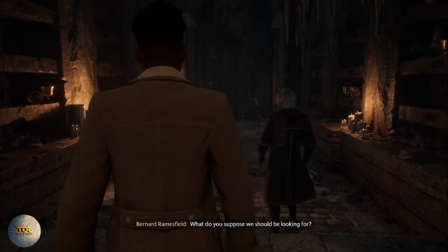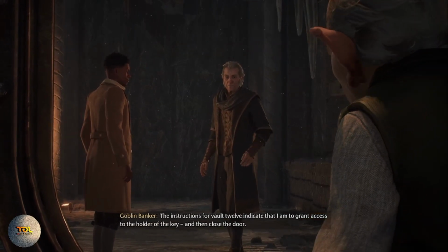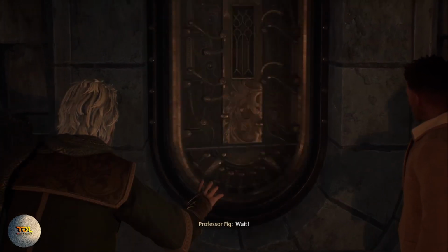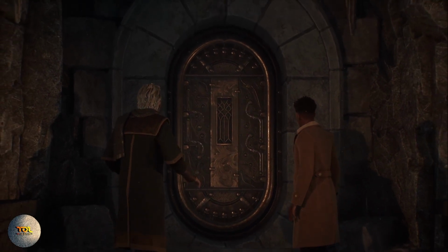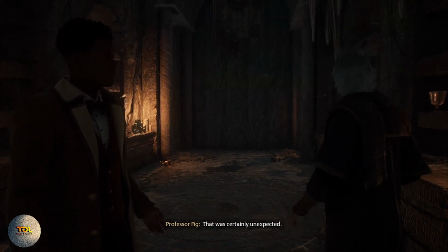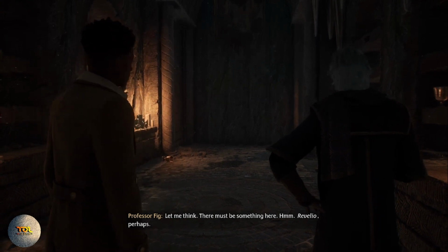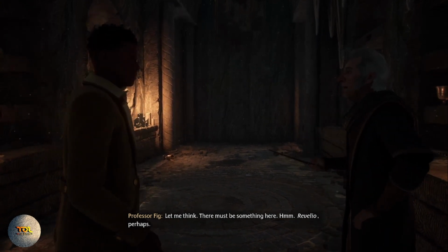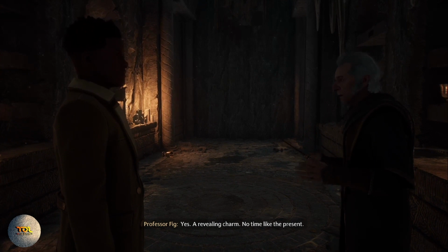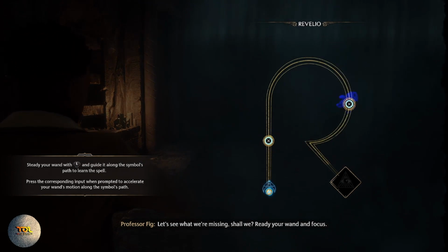What do you suppose we should be looking for? I'm not sure. Sir, I wonder if you might... The instructions for Vault 12 indicate that I am to grant access to the holder of the key and then close the door. Wait. Best of luck. Professor? That was certainly unexpected. Let me think. There must be something here. Revelio, perhaps. Yes, a revealing charm. No time like the present. Let's see what we're missing, shall we? Ready your wand and focus.